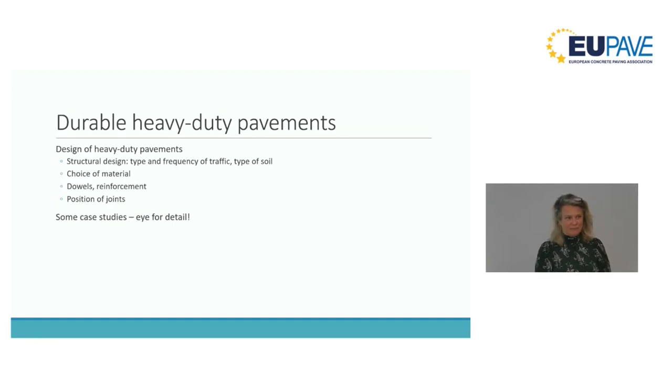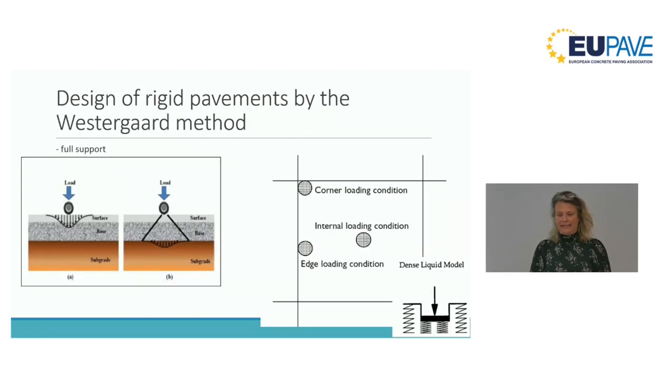It is very tempting to go for the cheapest, but in the case of really heavy duty, it can be a bad choice, because then it can last for only some months, so it doesn't need a long time to be deteriorated. Dowels, reinforcement, I will show you some particular executions and some case studies to point out the details. But before going there, a more theoretical approach.